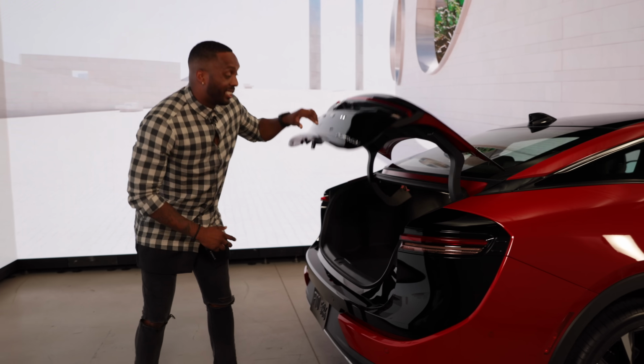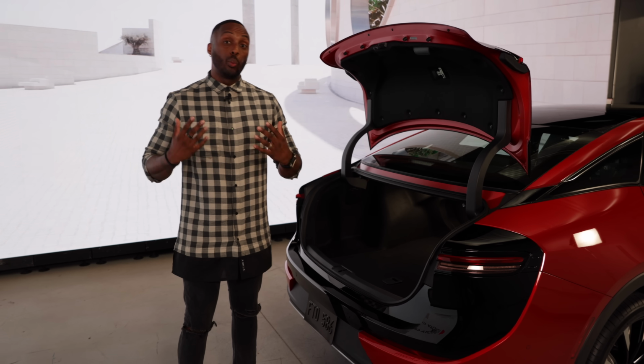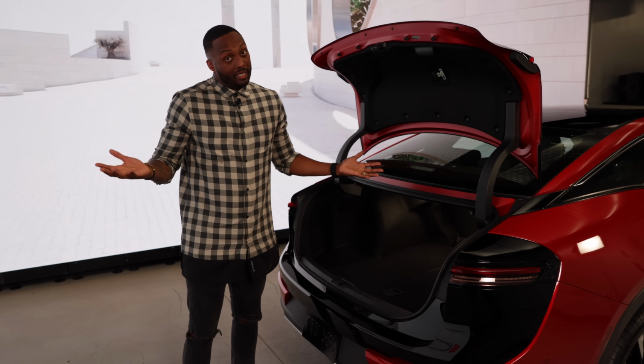And as far as cargo, you'll notice that the Crown has a nice wide opening and there's plenty of cargo space. I'm told it can fit 3 golf club bags back here. And if you need even more space, the rear seats do a 60-40 split, just in case.